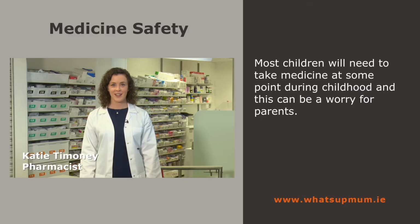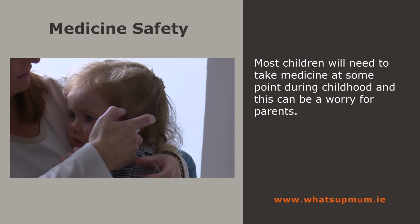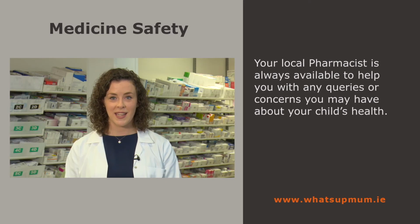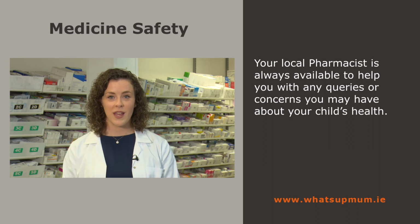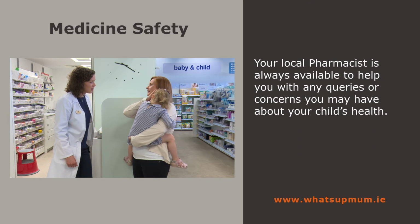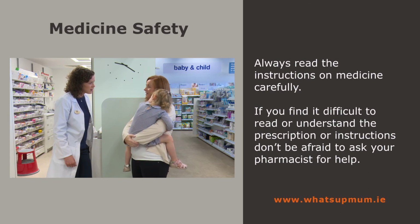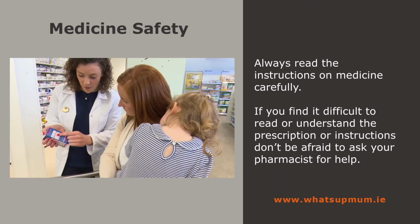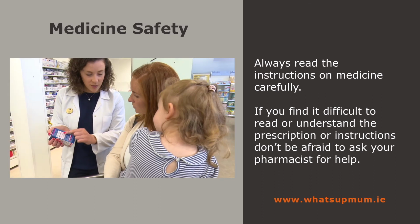It is likely that nearly all children will need to take medicine at some point during childhood, and we know from talking to parents that this can be a worry at times. As well as providing you with the medicine your child may need, your local pharmacist is always available to help with any queries or concerns you may have in relation to your child's health. If you find it difficult to read and understand prescriptions or instructions, don't be afraid to ask us for help. Your pharmacist can easily explain them to you.